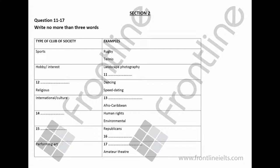In complete contrast to these are the many religious associations, reflecting the diversity of faith groups present in this multicultural city. Many of them, of course, have their own places of worship. Perhaps also of interest to those who've come here from other parts of the world are the international and cultural societies. These often provide a meeting place for people from a specific country, China, for instance, and particular ethnic groups, such as Afro-Caribbeans.